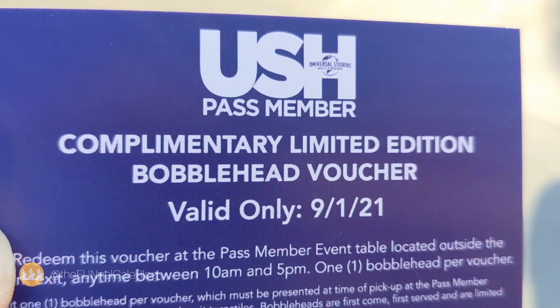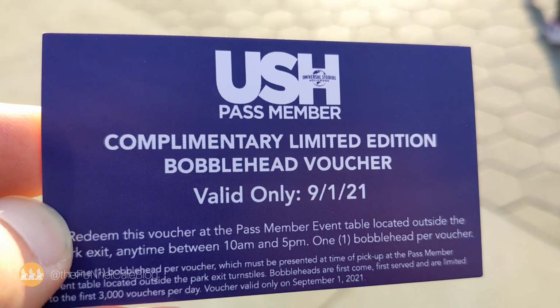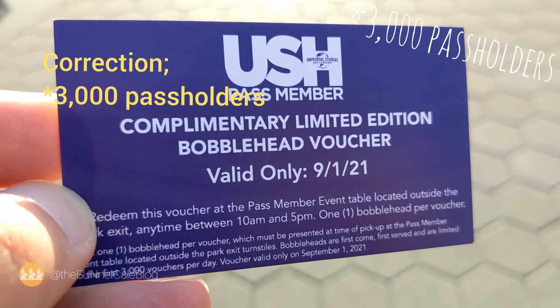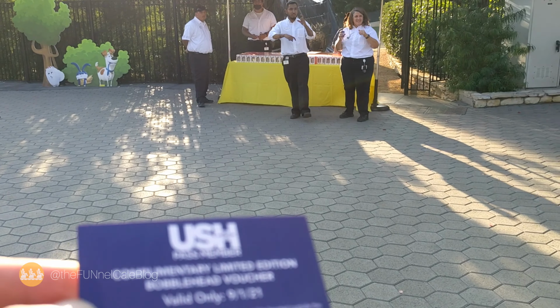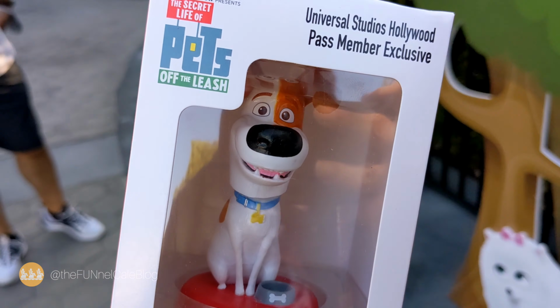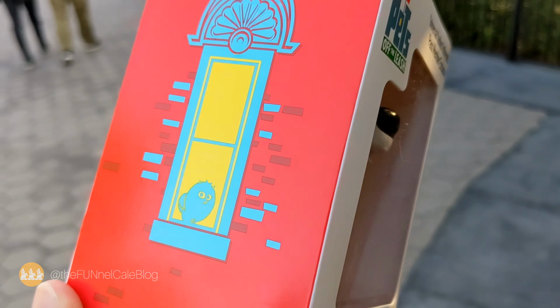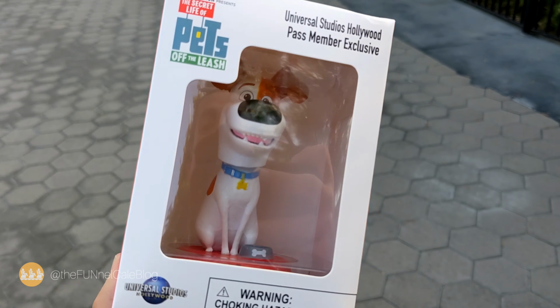So it is Pass Holder Appreciation Days, and you get a free Secret Life of Pets bobblehead, first 3,000 guests. And apparently it wasn't busy today because they still have them. Here is the Universal Studios Hollywood Pass member exclusive bobblehead. It is Max. Is that who it is? Yeah. Max from The Secret Life of Pets.